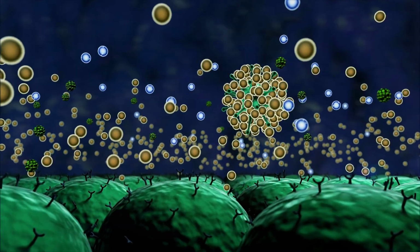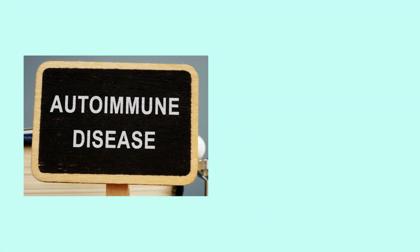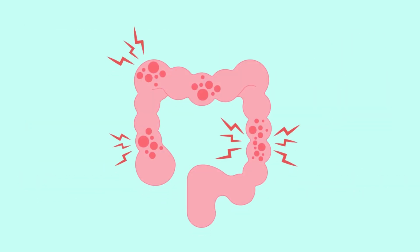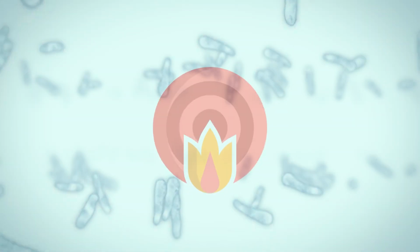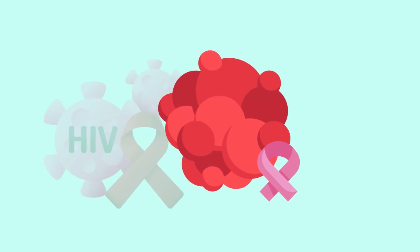However, sometimes the immune system can overreact or fail to respond effectively, leading to autoimmune diseases or infections that can become chronic or even life-threatening. In autoimmune diseases, the immune system mistakenly attacks the body's own cells and tissues, leading to tissue damage and dysfunction. Infections that become chronic can persist despite the immune system's efforts to eliminate them, leading to ongoing inflammation and tissue damage, for example, in the case of cancer or HIV/AIDS.